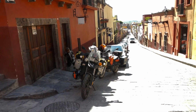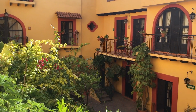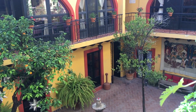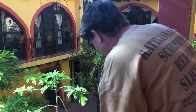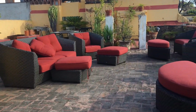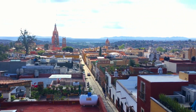We were able to park our bikes a block away in a private parkade. We're staying at a place called ccMixter in San Miguel de Allende, and this is the courtyard. Very pretty. We went exploring and found a rooftop patio on top of ccMixter. Fantastic view.